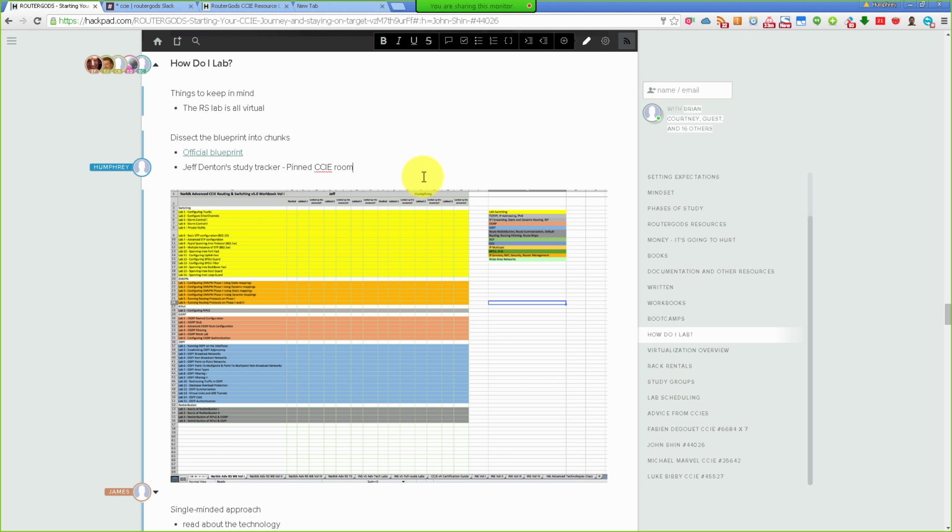Main thing is the blueprint is huge. I've got the link right here. You can click on that link and go to the official blueprint. Lots of topics, right? And you just need to split them up into manageable chunks, right? So let's say layer 2. You're not going to learn all of layer 2 in one day. This is just freaking nuts, right? So what you do is you take layer 2 and you chop it up into the different spanning tree flavors and sections, let's say 10 pieces, 10 chunks, and then study each chunk, right? That's one way of looking at it.